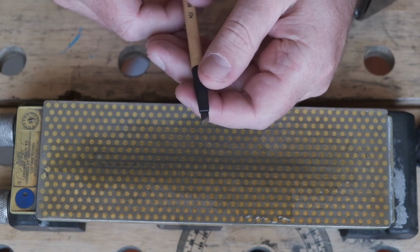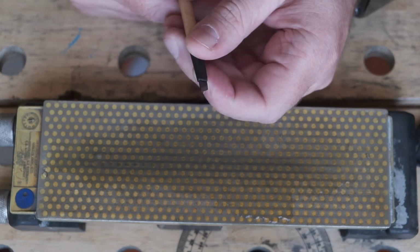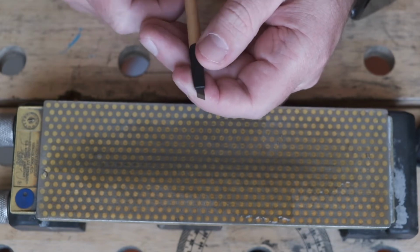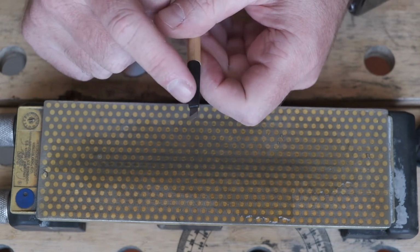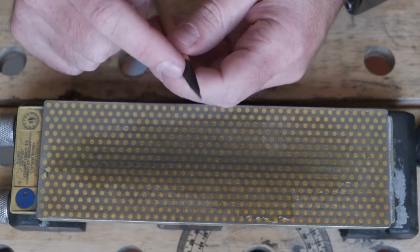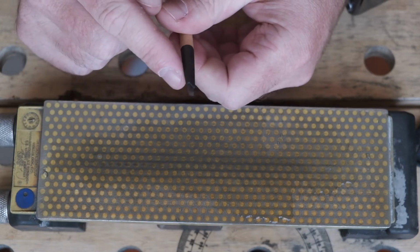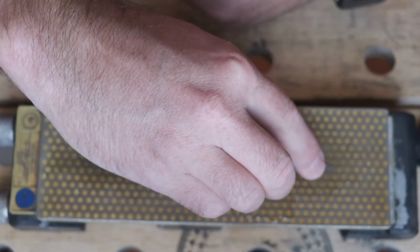Steel seems to sharpen very quickly. Of course, it is a very small blade, and this is a diamond stone, which is very aggressive. I like that they've got this plastic here, because it means that there's no water that's going to be getting into the wood. Although I guess water could still get into the plastic and rust the blade. Oh, we'll see how this turns out.